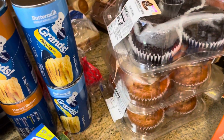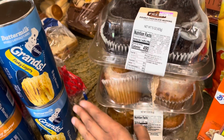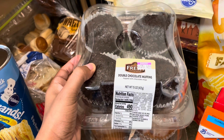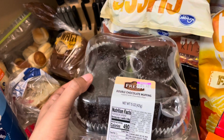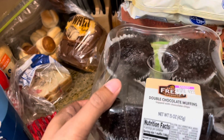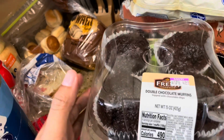We have some muffins, a quick grab and go breakfast. I just have two banana nut ones. And then I usually don't get these ones, the double chocolate muffins. Never had them before, but they just look so good. They kind of remind me of, I might be showing my age here, but Matilda, when they were in the cafeteria and that boy had to eat that chocolate cake. So this is what that reminds me of.